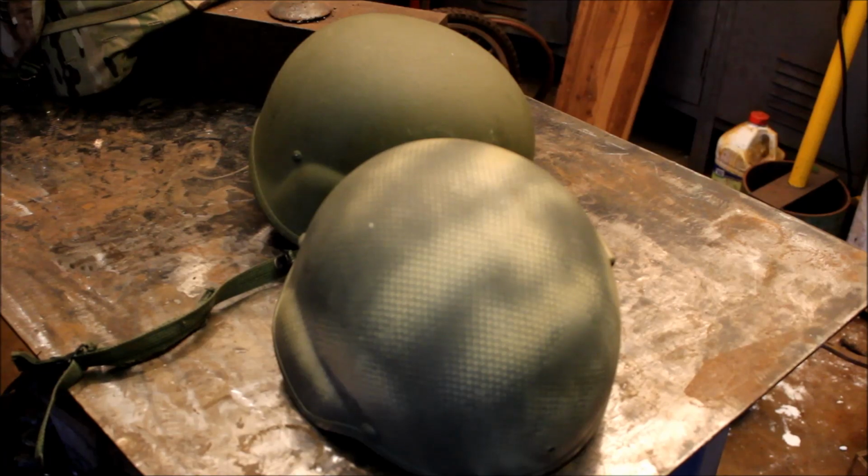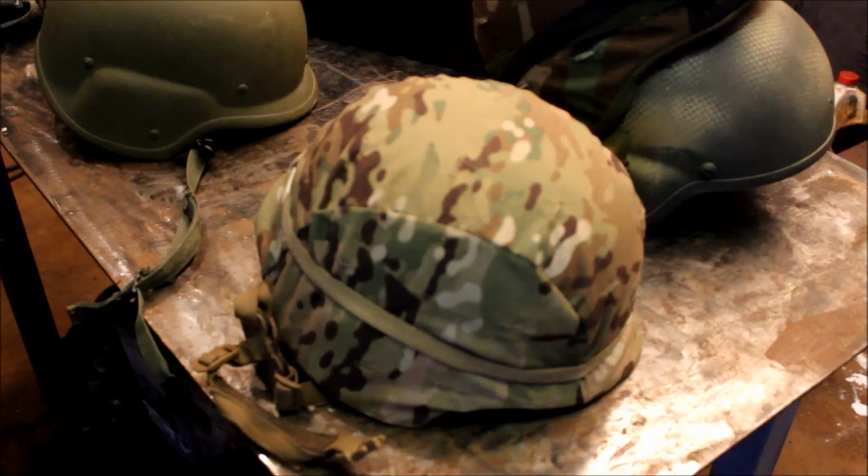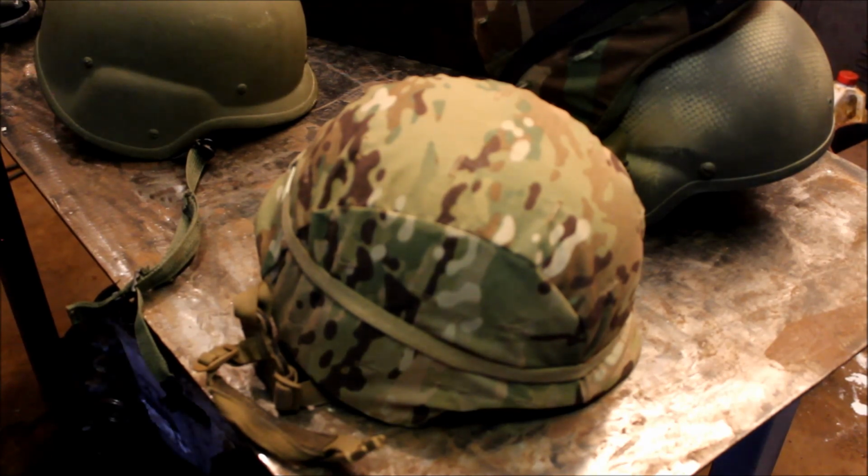But it's not my personal favorite. It is the safest, but not my favorite. You know how that works. But let's look at the last one I want to show you here. This is another PASGT, but it is not just another PASGT. The Marine Corps switched in 2003 and started going to the lightweight helmet, the lightweight Marine helmet.